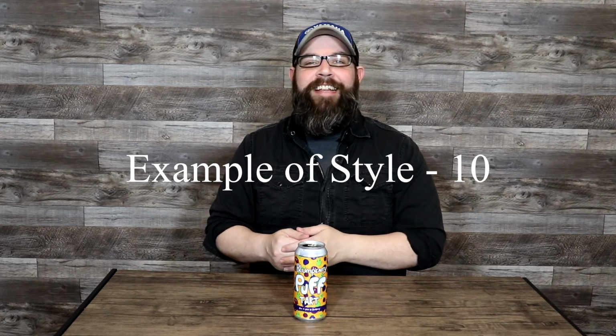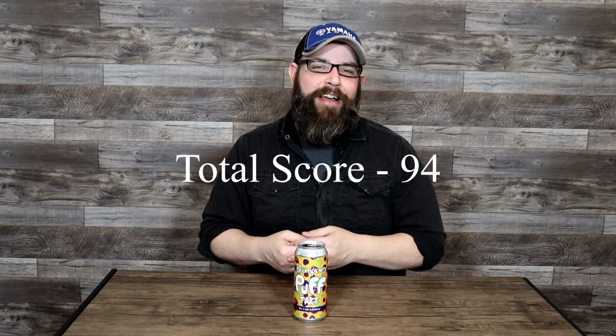Feeling, the intangible, subjectively, I absolutely loved it. It gets a 10 out of 10 there, which brings us to our final category, example of the style. For a fruited sour with a lactose addition, frankly, it doesn't get much better than these Puff Tart beers from the Brewing Projekt. Example of the style does get a 10 out of 10, which brings the total score on the Brewing Projekt's Blumpearry Puff Tart to a 94 out of 100.